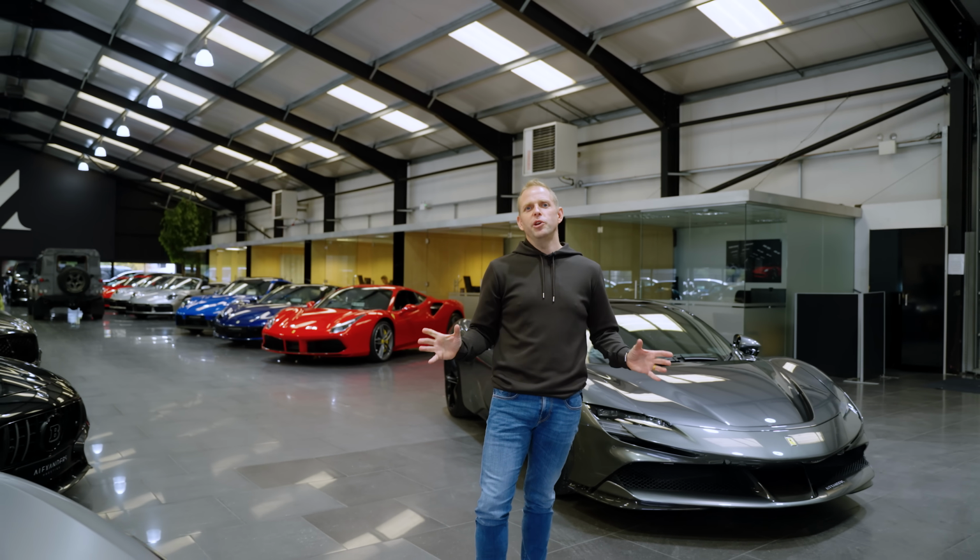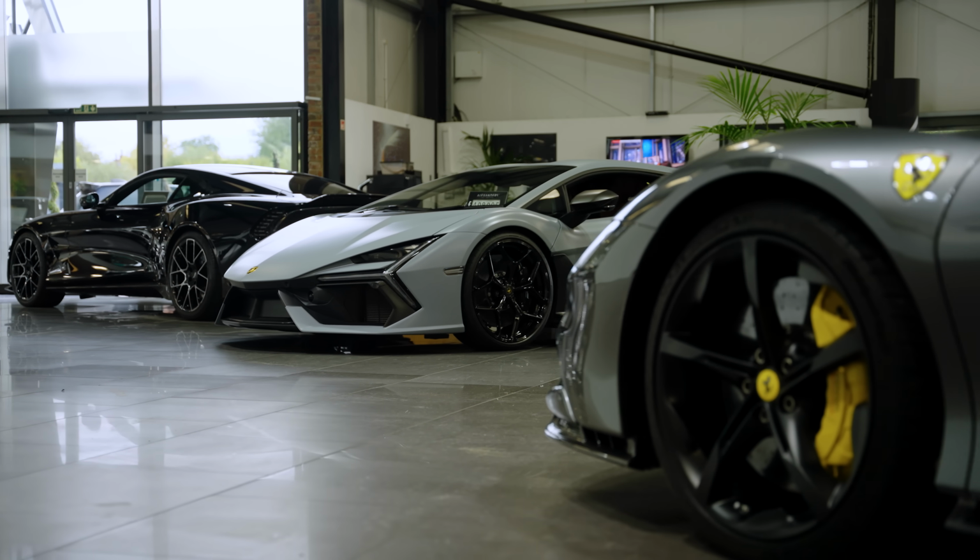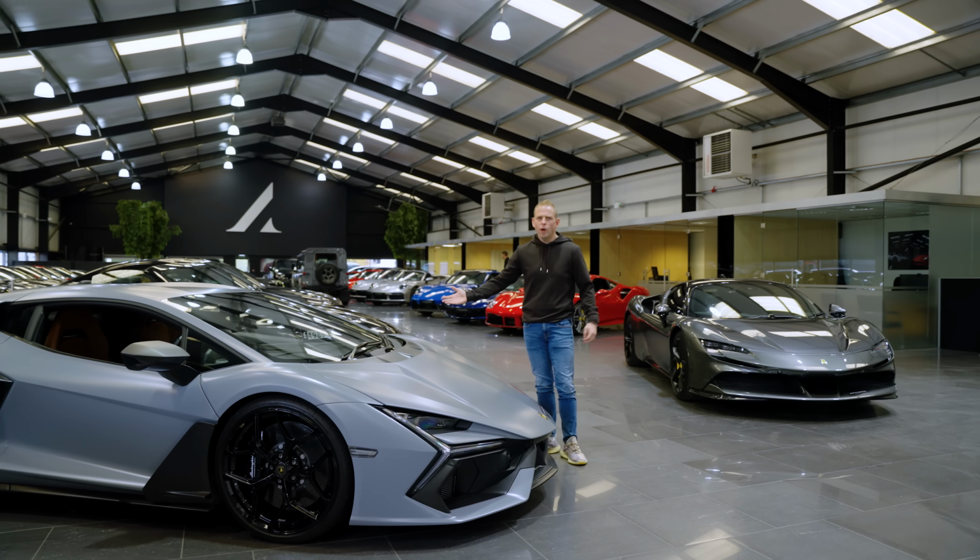But if it's not extreme enough for you, and what you actually want is V12 madness, why not look at something like the Revuelto? Where would you sit your money?